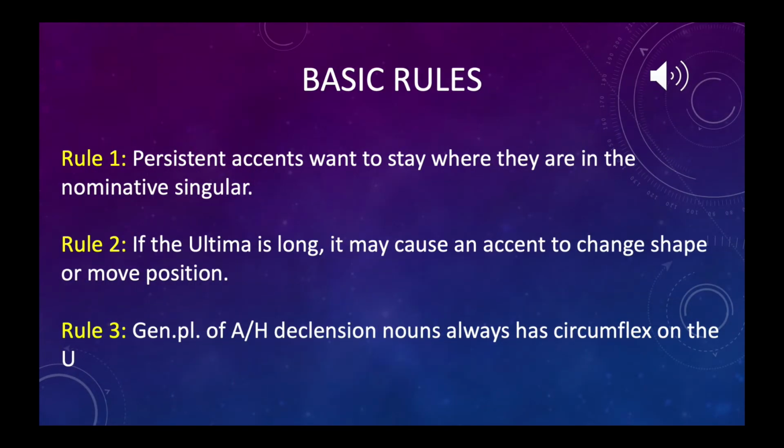So there are four basic rules that govern how words with persistent accents, that is nouns, adjectives, pronouns, will be accented as they are declined from the nominative to the genitive, dative, and accusative, and in the singular and plural. So rule number 1 is that persistent accents want to stay where they are in the nominative singular. In other words, they persist.